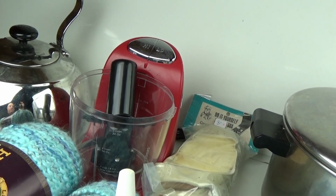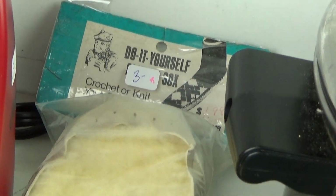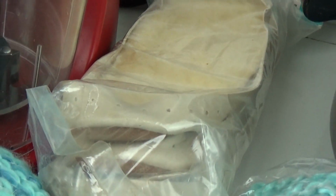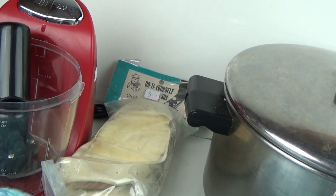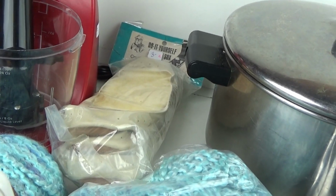I'm going to chuck the motor. Those just don't sell for me very well. Then I got this do-it-yourself slipper kit. Very vintage. It was $3, and I saw one similar that had sold for $18. So I figured I'd give it a shot.